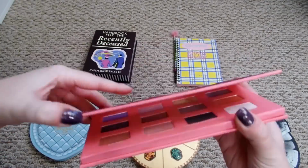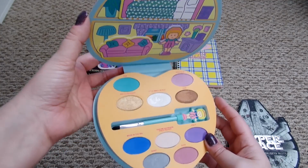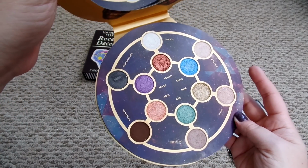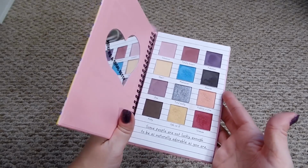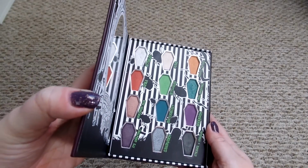The Mean Girls Fetch palette. Polly Pocket, the newest one. The Infinity eyeshadow palette. Definitely one that you need to use with almost a glitter glue, because they're so chunky. Hyperspace. The Clueless palette. And the best one, the Handbook for the Recently Deceased. This one just was such a great palette.